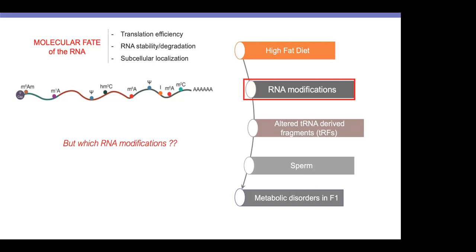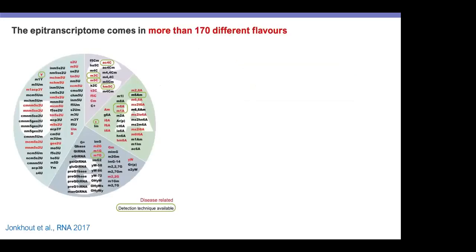I mean, this is a hypothesis, but then how do you start studying which modifications you think could be important for this question? Well, the thing is that the epitranscriptome, which is the term that we use to collectively refer to all the modifications that exist, comes in more than 170 different flavors. And here, some years ago, we did this kind of study where we colored those modifications that are found in and associated to human diseases in red, and then we circled those for which we have a method to study them. So my point is, if you have a biological question, how do you choose which modification you think is important for your biological question of interest, right?